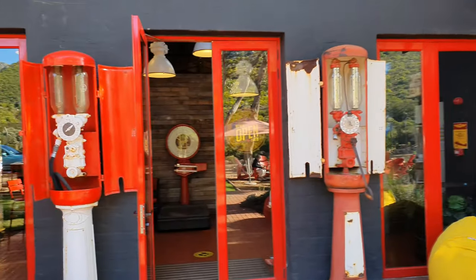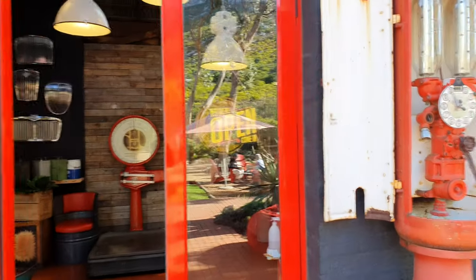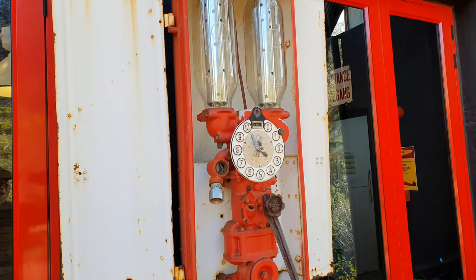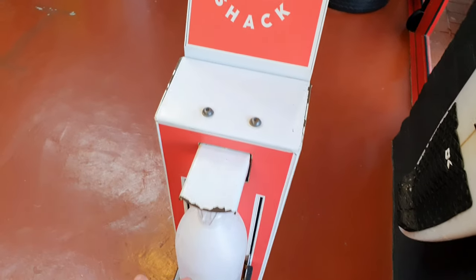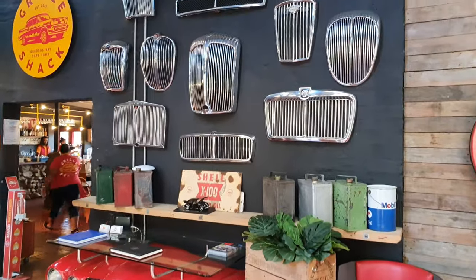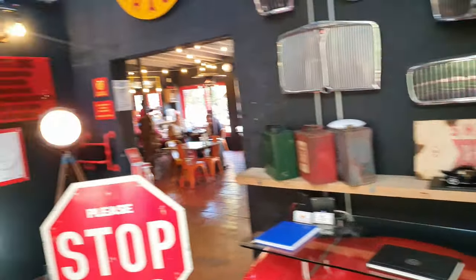Stop, the pit stop. Look at this, the old petrol pumps. It's quite a fitting stop, quite a fitting final location for the run.